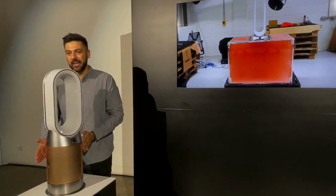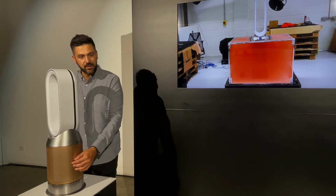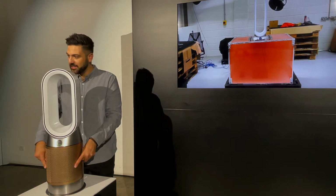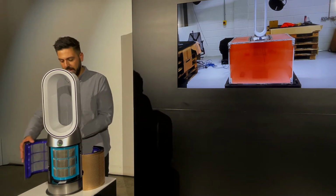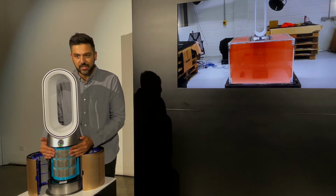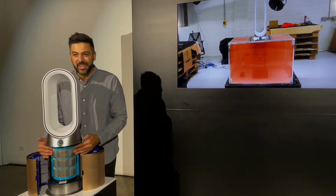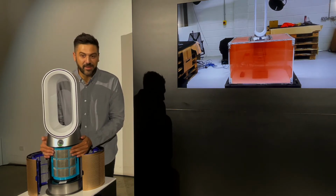So it's super quick and easy to change filters on a Dyson machine. On either side, there are two twist locks here. We literally just push the cage down and both halves of the filter set are able to be removed from the cage. In here, of course, is your new catalytic oxidization filter. This stays fixed to the machine for the lifetime of the machine. Again, it doesn't need to be replaced, which is fantastic.